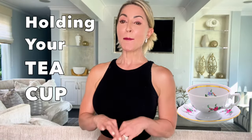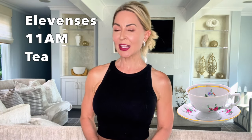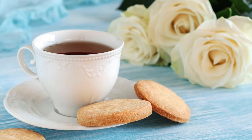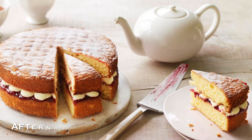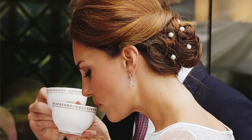Holding teacups properly. My in-laws love, love, love their tea time. Every day they enjoyed elevenses, which is tea and a biscuit generally around 11 a.m., and then always afternoon tea, which is of course tea, and then they usually like to have a piece of cake or something sweet.